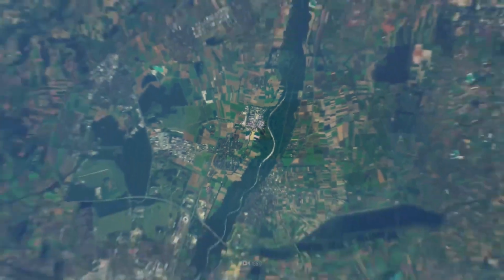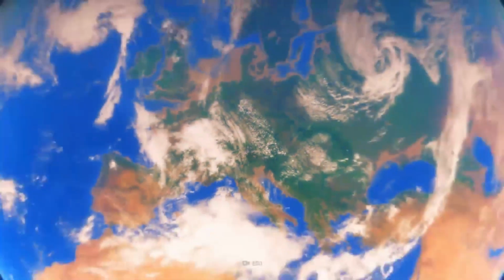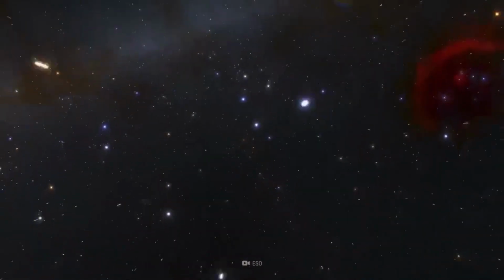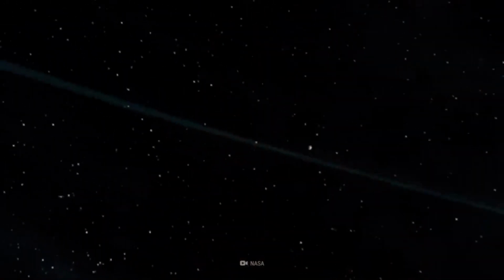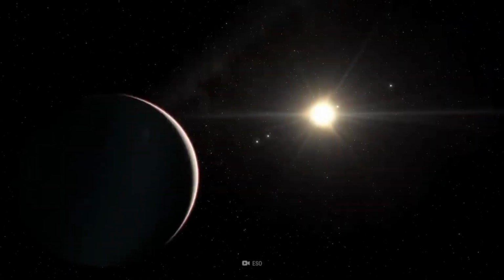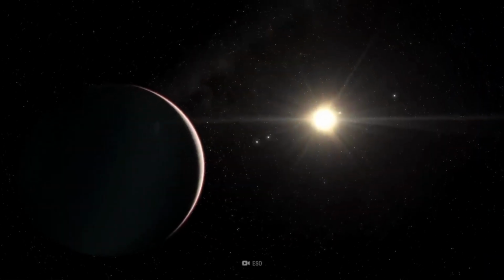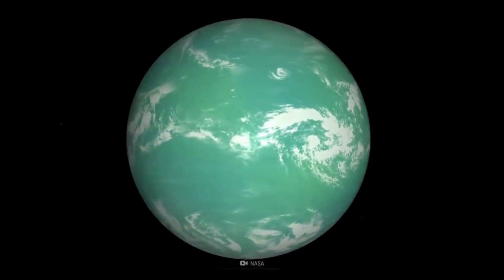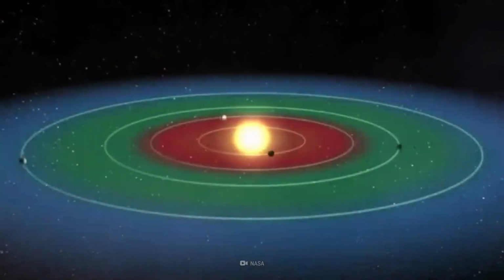A team of astronomers have found that two exoplanets orbiting a distant star are water worlds, with water making up a large part of their volumes. According to the University of Montreal, these two exoplanets are located in a planetary system that is 218 light-years away in the constellation Lyra and are unlike any planets in our solar system.